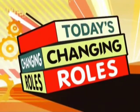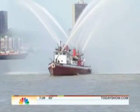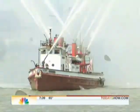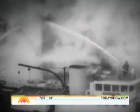This morning on today's Changing Roles, a fireboat engineer. It's a tradition to refer to a boat or a ship as a she. And in this next story, it's even more appropriate because the person responsible for making this fireboat go is, in fact, a woman. She was the first of her kind, a model for modern fireboats.